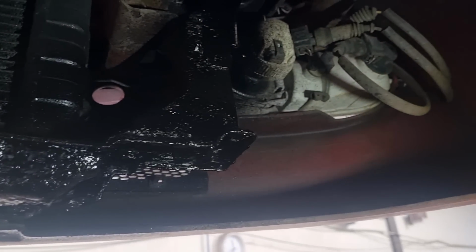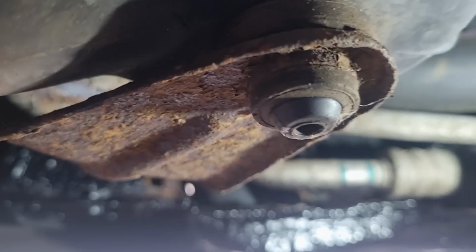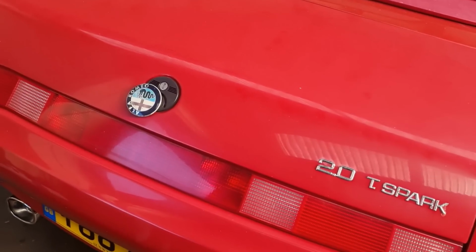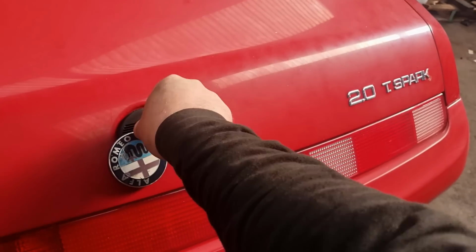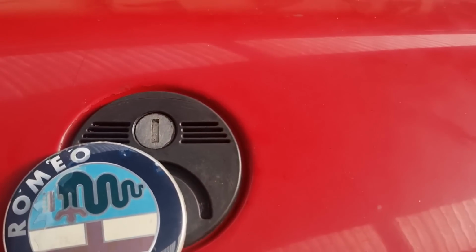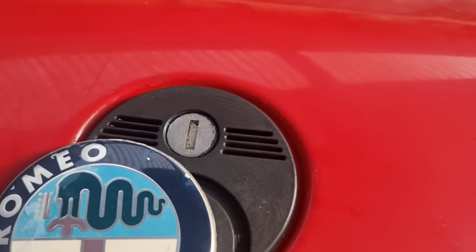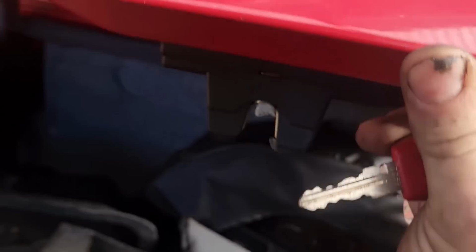Right, the radiator support has been covered in a ton of gunk. Radiator isn't in the best of condition. You can see all the fins are blowing through there. It's not leaking, but the fins are starting to wear out. Now I've pushed the badge back. You can see that it has been painted behind there at some point in its life. Probably due to fading again, but it is due again to be done.